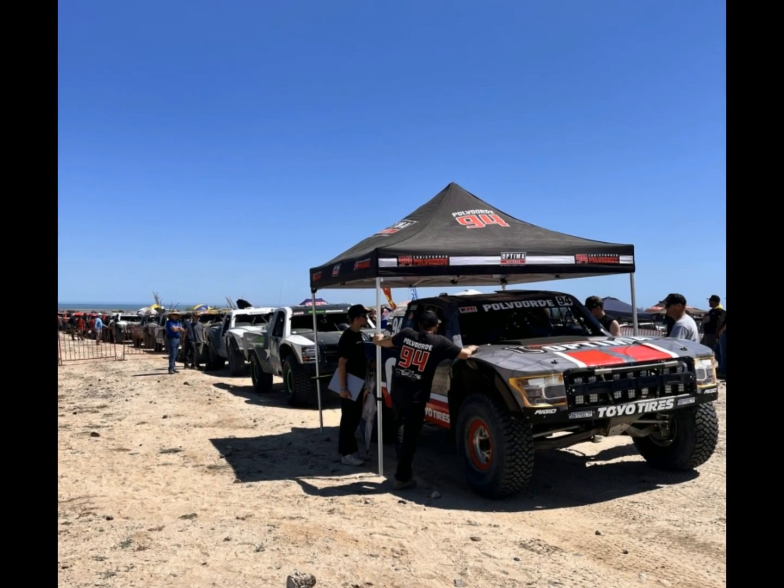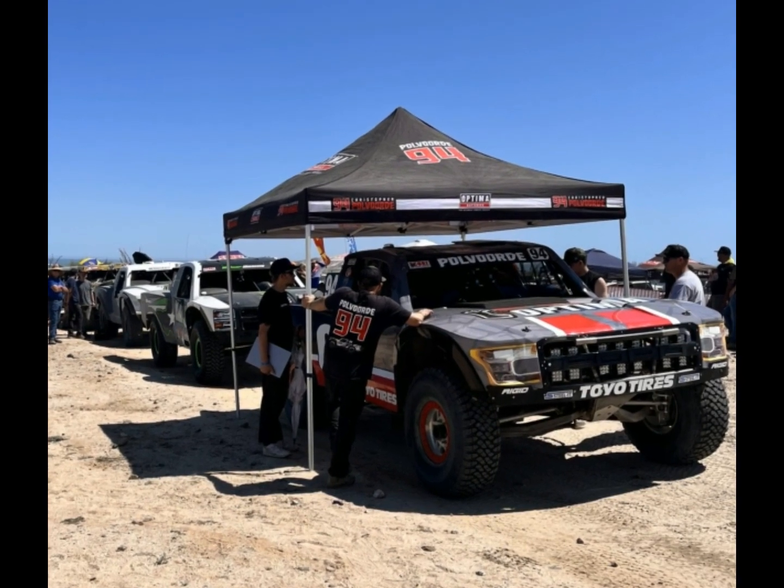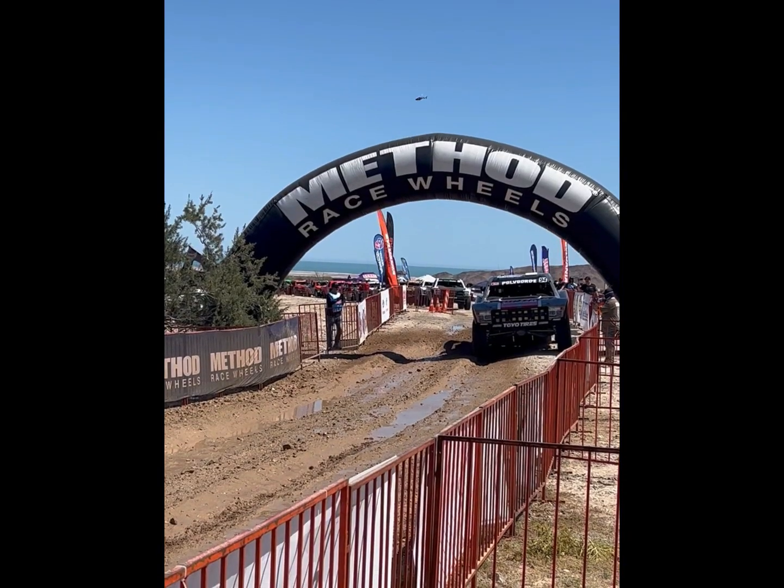We made our way down to San Felipe on Thursday, so we'd have a chance to catch part of qualifying and also to get an early start on Friday to see where we need to be for our remote pit.